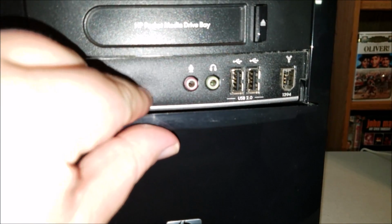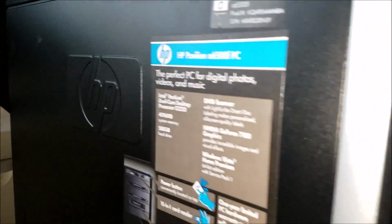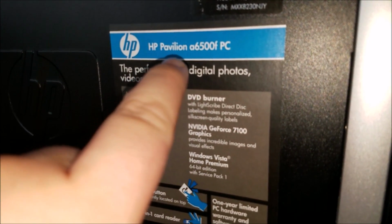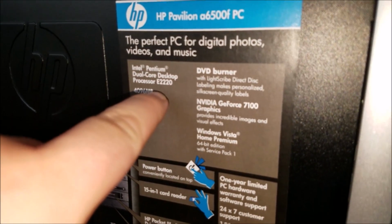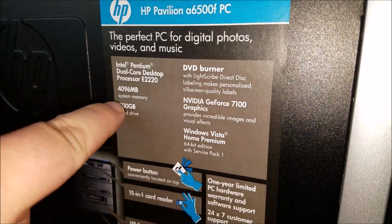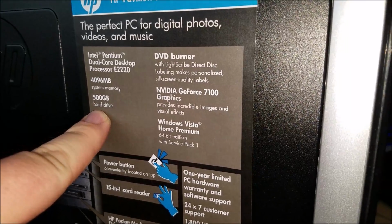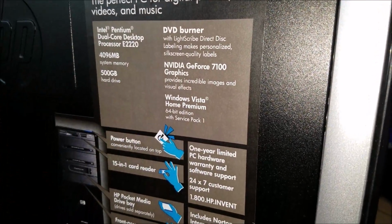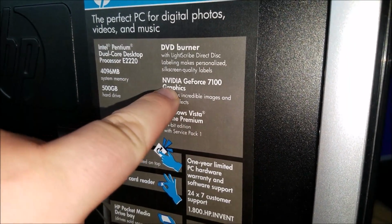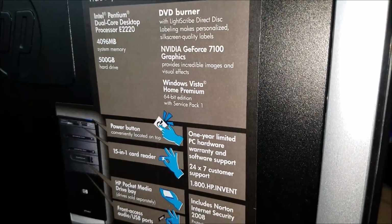So yeah, this one you could tell is a little bit on the older side, but still a decent system nonetheless. Go ahead and bring it to the side because this actually still has the original sticker on here. It's an HP Pavilion model A6500F. Has a Pentium dual-core E2220 running at 2.7 gigahertz. Has 4 gigabytes of memory. It does have the original 500 gigabyte hard drive, but I've also added a 250 gigabyte hard drive, so it has a total of about 750 gigabytes of space. DVD burner. Built-in graphics are the GeForce 7100, which is probably going to stay that way. I don't have another card to put in at the moment.